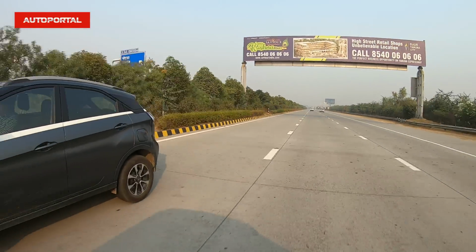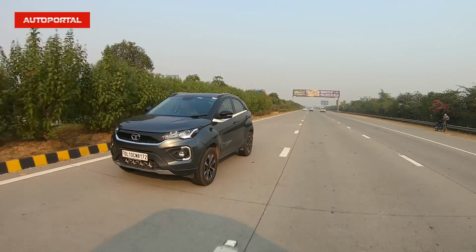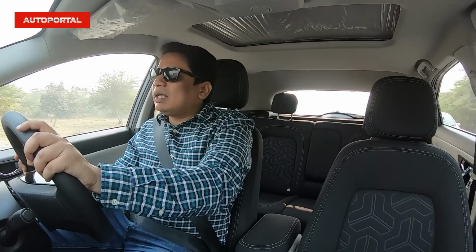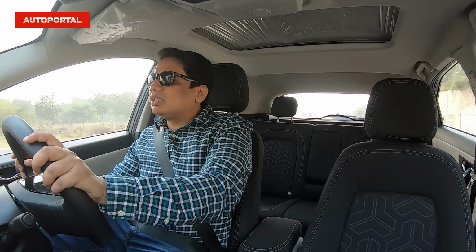Now the petrol motor, if you decide to choose that, is of course an engine which only has 3 cylinders, so there's a little bit of turbo lag, and it's also not the most refined engine in the segment. So if you rev it hard, there's a little bit of buzziness which does enter the cabin, so that's something which you need to be aware about.